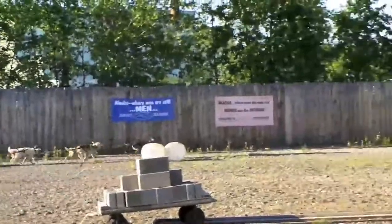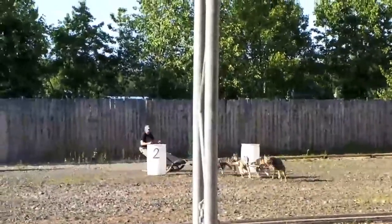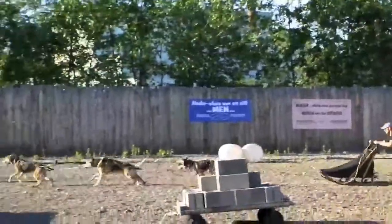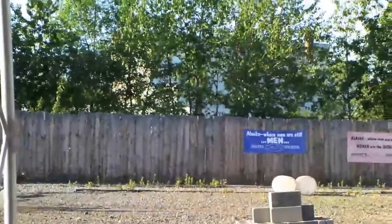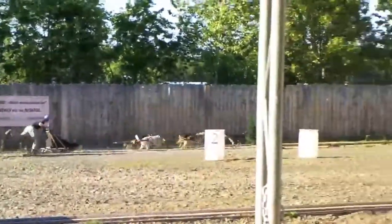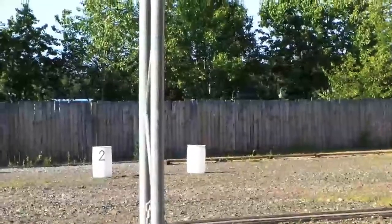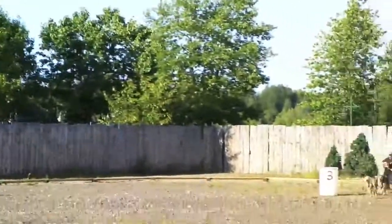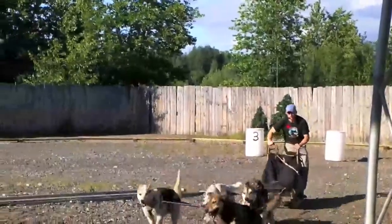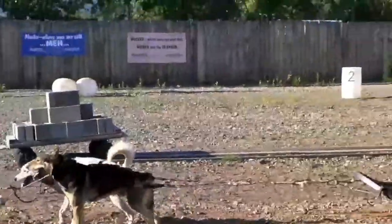Straight ahead, straight ahead. Gee. Now gee, Peyton. Gee. Come gee, come gee. Gee. Right there. Straight ahead. Now gee, buddy. Gee. Come gee. There you go. Up. Straight ahead. Straight up. Gee. Right there. Now haul them. Up. Gee. Up. There you go. Whoa, buddy. Not bad.